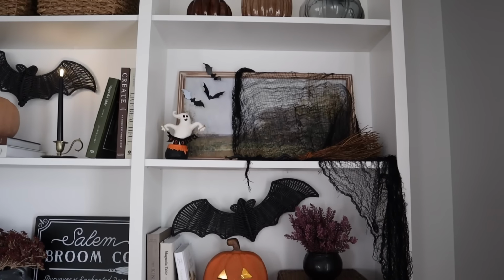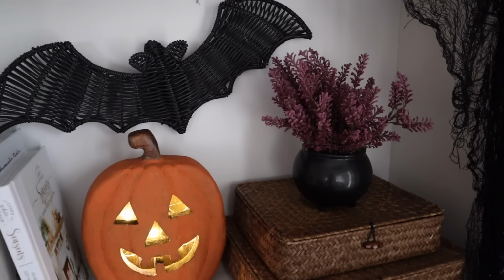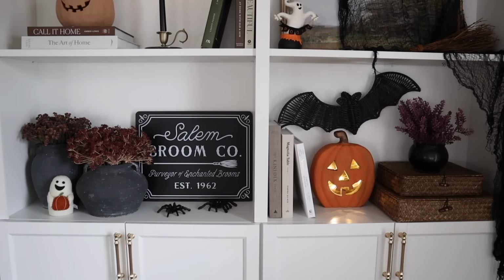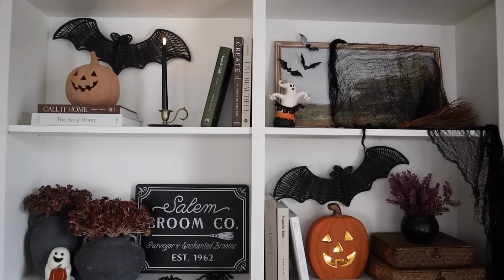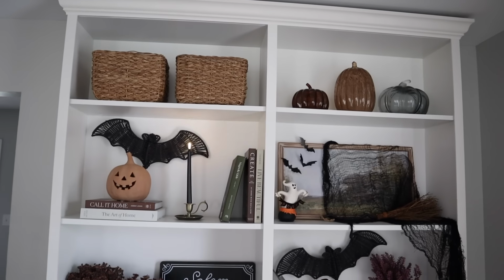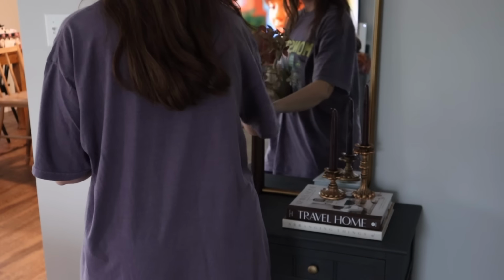So I like to keep my Halloween decorations very cute, very vintage, just, you know, very spooky, but not scary, if that makes sense. And I have kids, so of course it's harder to have scarier decorations, but I don't know, there's nothing cuter than bats and jack-o'-lanterns and just your classic Halloween decor. So that was kind of my vibe for this year, and I really truly love how everything turned out.